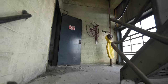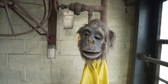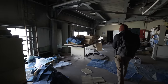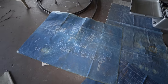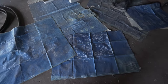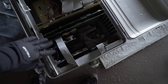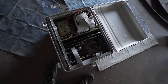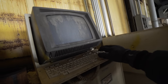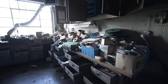Look at this mask. Holy shit. Blueprints. Yeah. What's in these big briefcases? Computers. These are like slotting into a board. It's a computer of some kind. Yeah. But portable. Check out this terminal. Still very nice and clacky. Damn, this workshop is stocked.